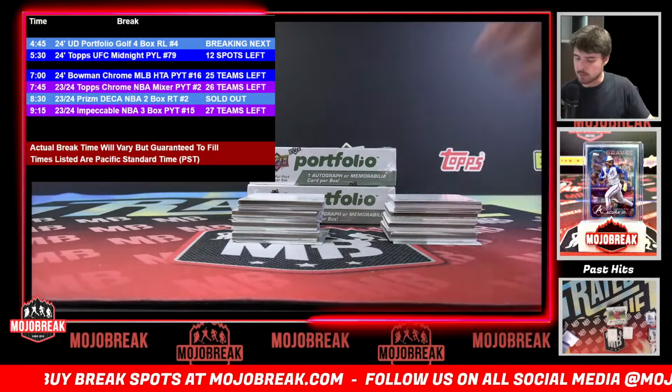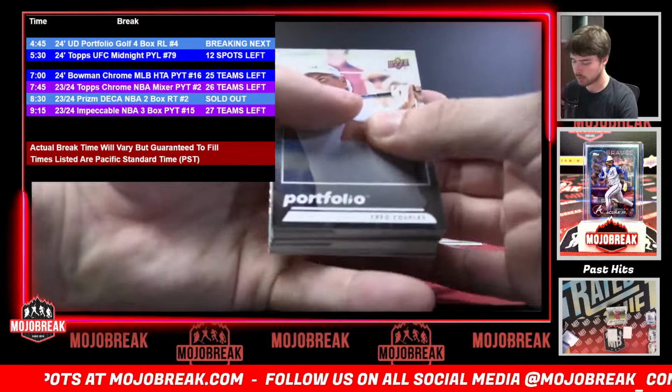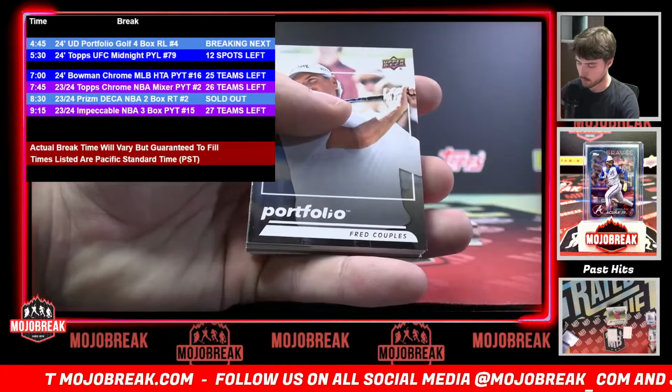I'll do a number check after this box here, number two in the break. Good luck. All cards ship, base included. Just a reminder. Portfolio.